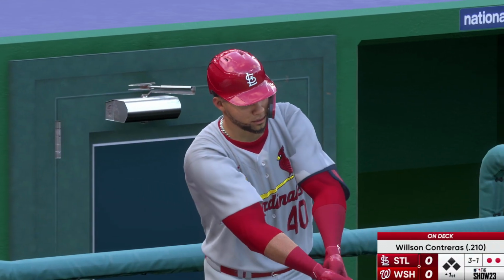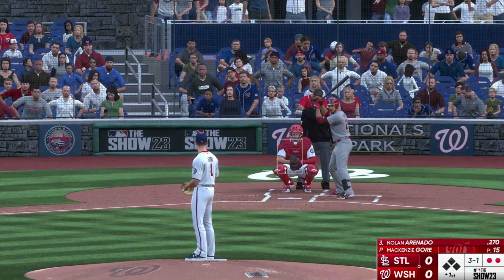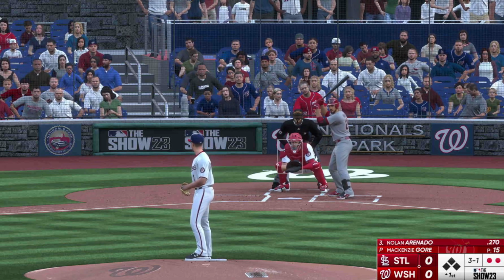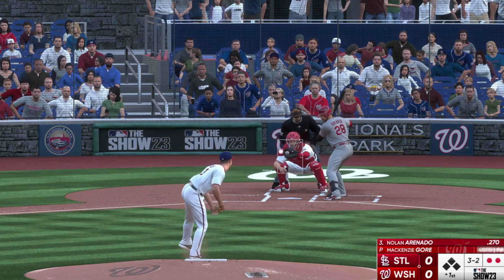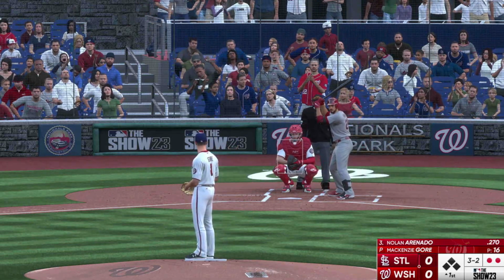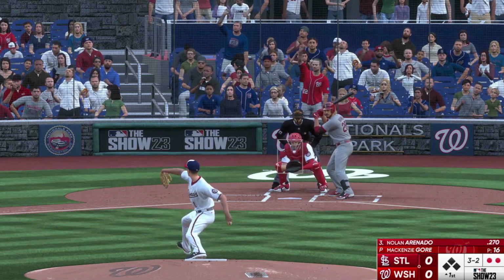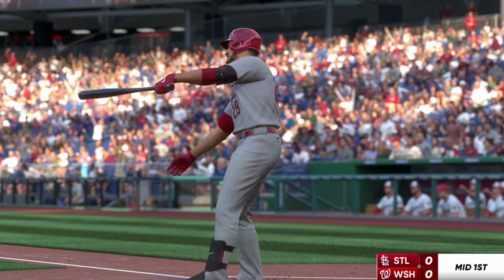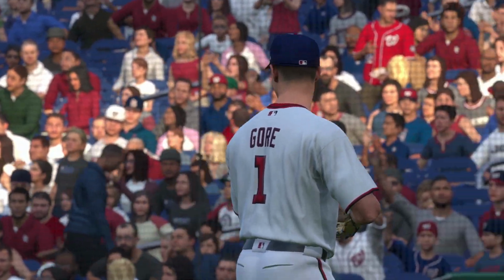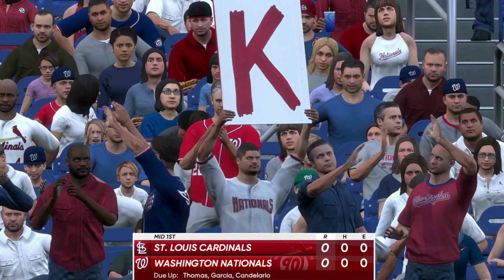Wilson Contreras to bat next. Three-1 now. Right through there for a strike. We got full count. Hacks and misses. It's a strikeout. Nothing doing there for St. Louis. Now it'll be Washington's turn. It's a scoreless ball game.